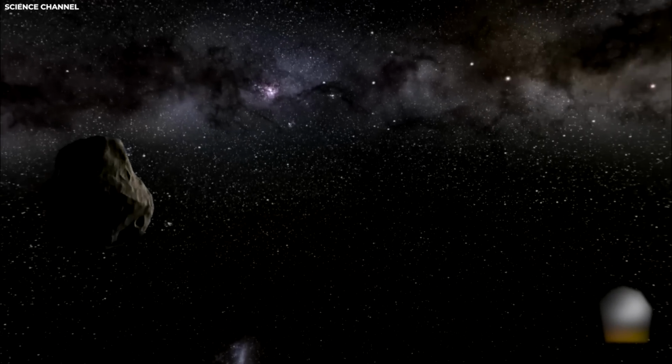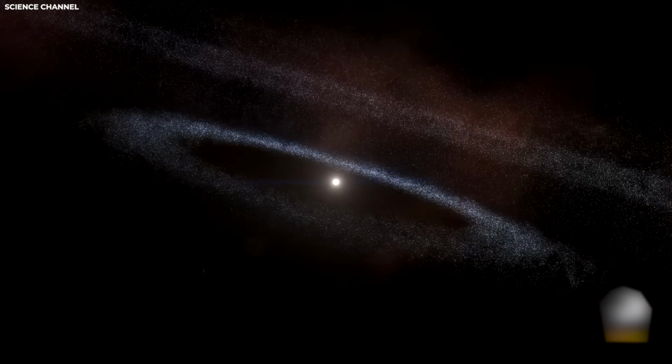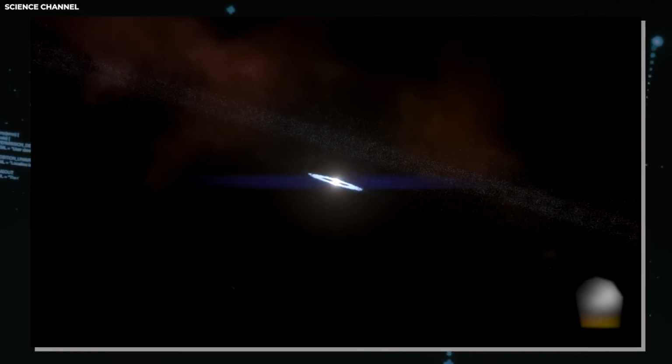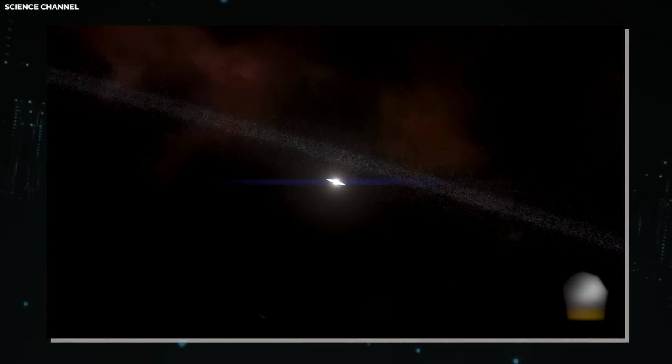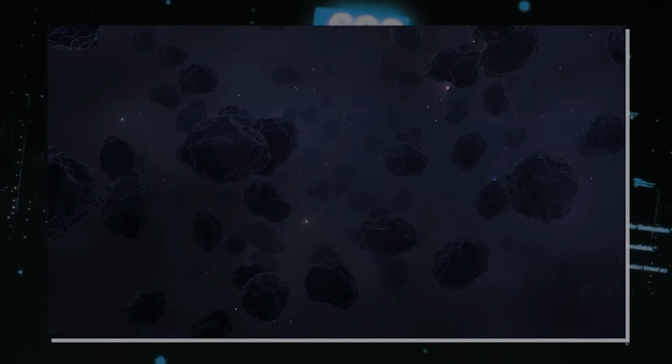A notable feature within the Kuiper Belt is the prevalence of binary systems, which are pairs of objects that orbit around a shared center of mass. These systems are intriguing because they are often composed of two objects similar in size, making it difficult to distinguish a primary body from its companion.